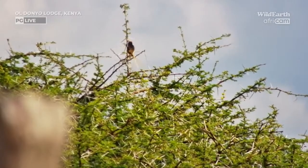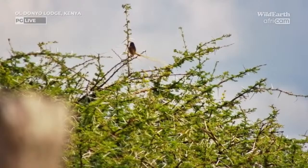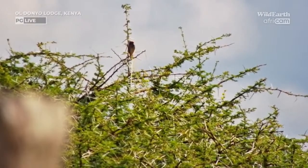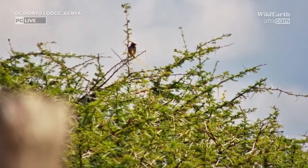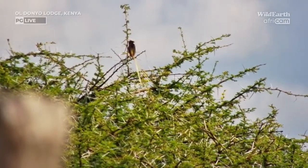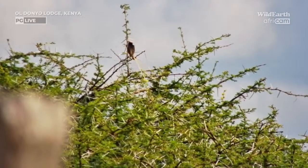Interestingly, a lot of these widows are brood parasites. So a bit like the cuckoo is famed for laying its eggs in another bird's nest and tricking that other bird species into doing all of the work, raising those chicks, or a single chick, often at the detriment to its own family, is very, very characteristic of these guys.